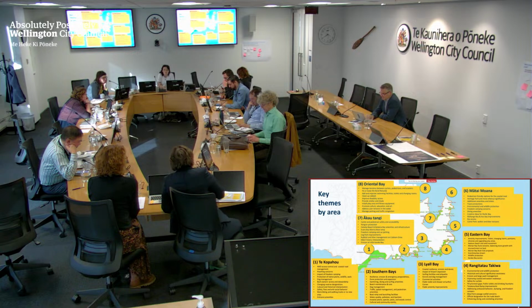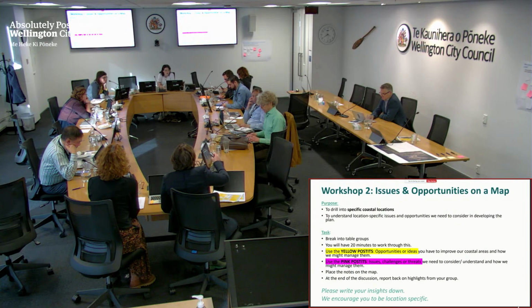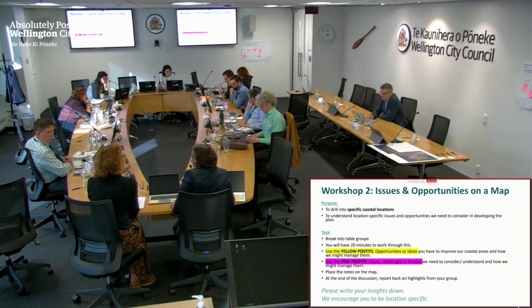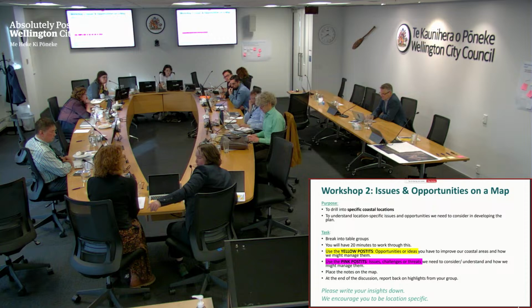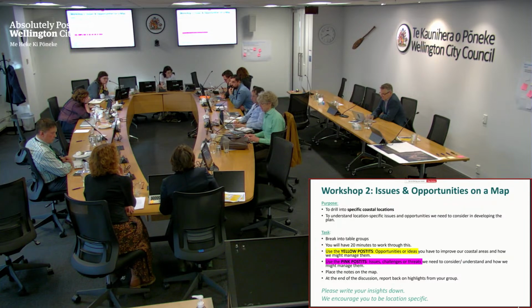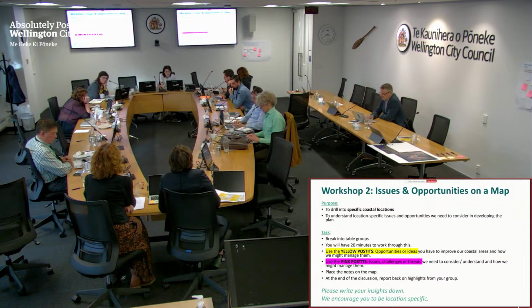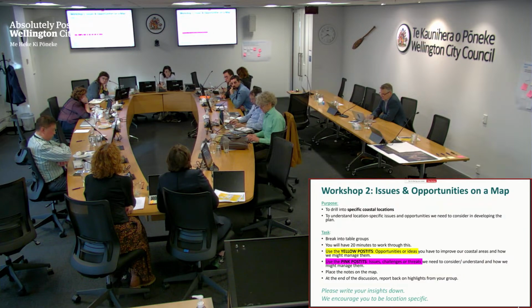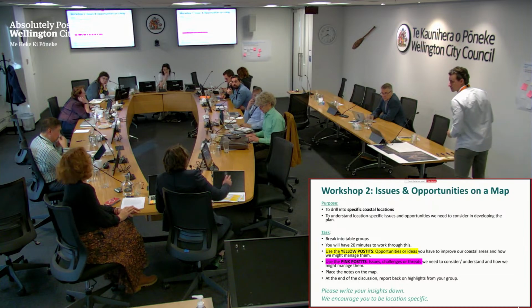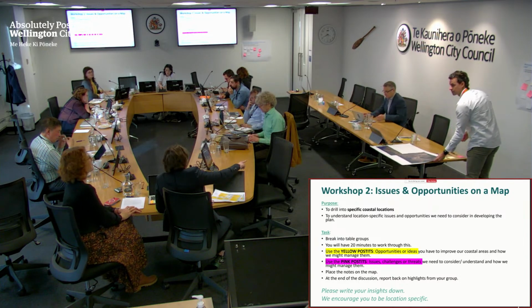So the next task now is we're going to look at issues and opportunities on a map. So I'm hoping that you guys can put those maps out in different locations, and the idea is to drill into specific coastal locations and to understand from your perspective what the issues and opportunities we need to consider at a location level in developing this plan. So we're breaking the table into maybe 3 groups, and if you could get a seat and hover around one of the maps.